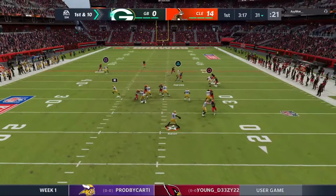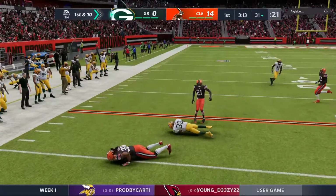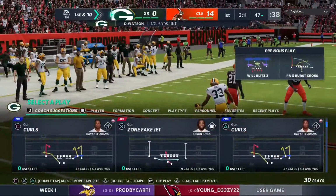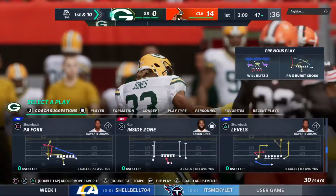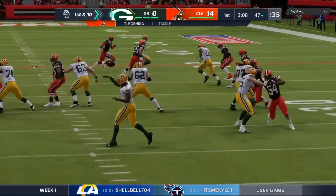Faking the give, now Watson gets this to his running back, Aaron Jones. And he slips up past the 45 before being tackled. It's a gain of 16 and a first down for the green and gold. Nice little nifty play for him there.